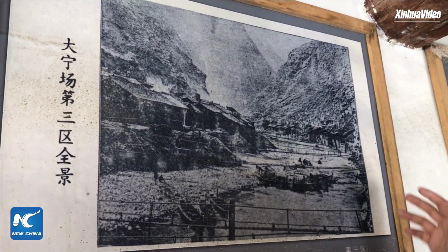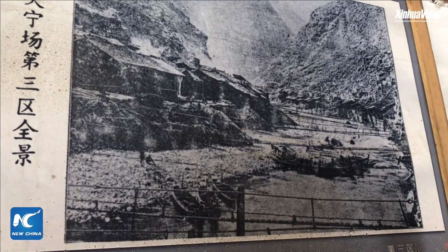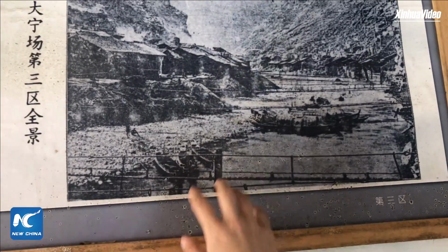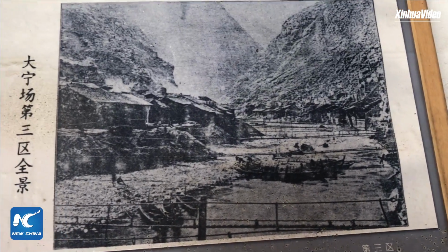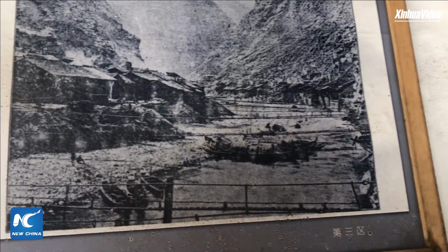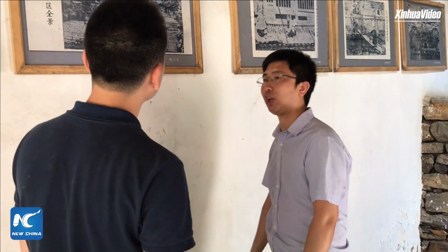Okay, this is an interesting one. People at that time could see rainbows here, so it's very beautiful, and the local villagers celebrated an important holiday. They gathered here.